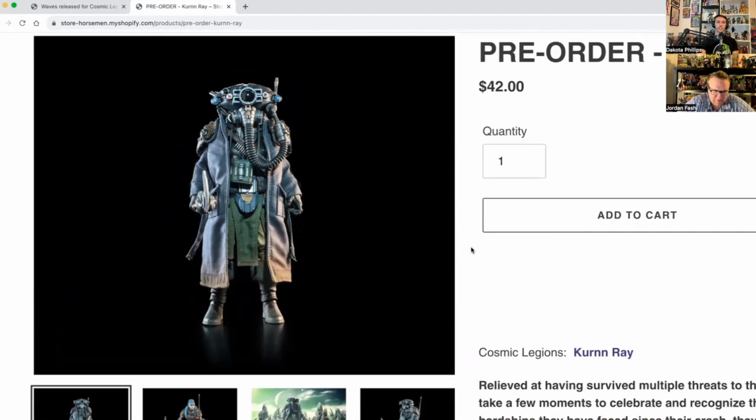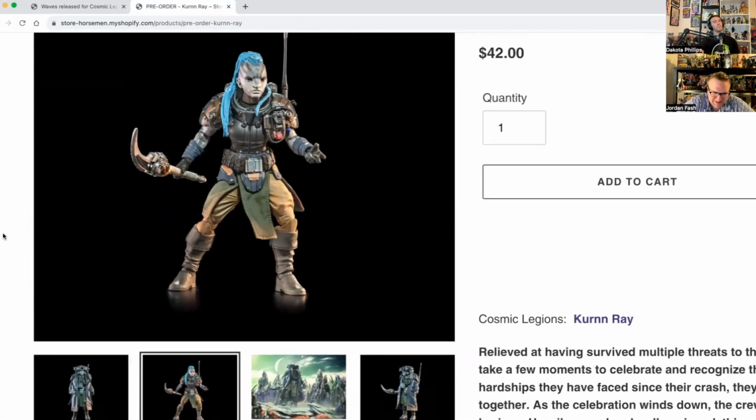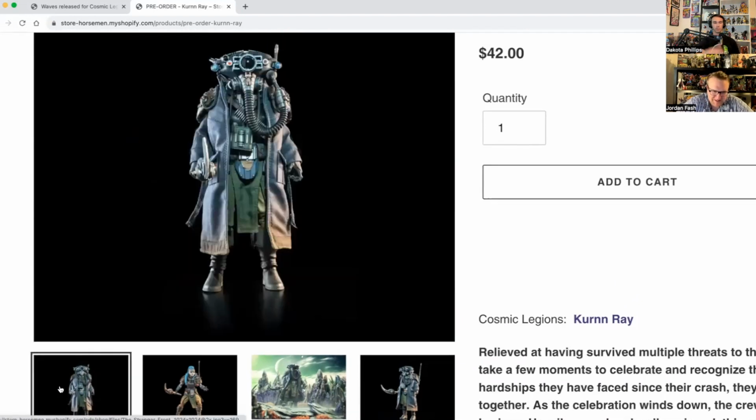stumbles on them. And okay, you assume it's a he, but it's actually a she. Wow. So we've got the unmasked soft goods. This soft goods, I would assume is pretty similar to the Father Christmas that we've gotten before, with the wired soft goods and everything.